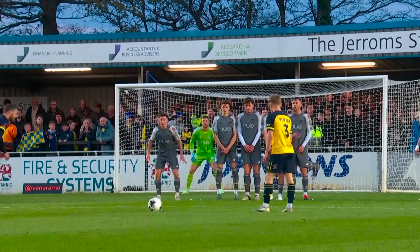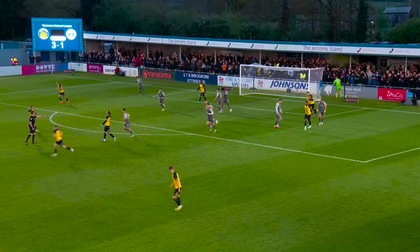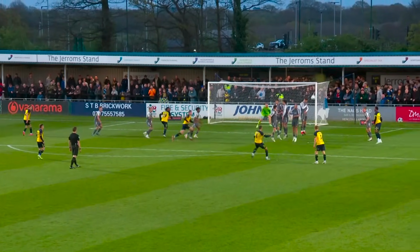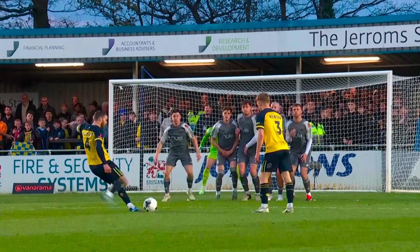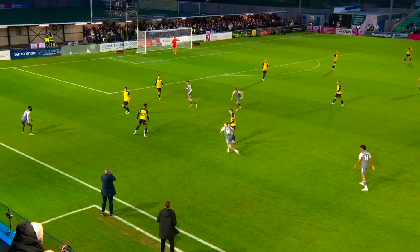Really nice distance out. It's Osborne who takes it into the side netting. Some of the Solihull fans thought that was it. It was certainly close with just over an hour gone. It was really close. I said about him trying to trust the wall.